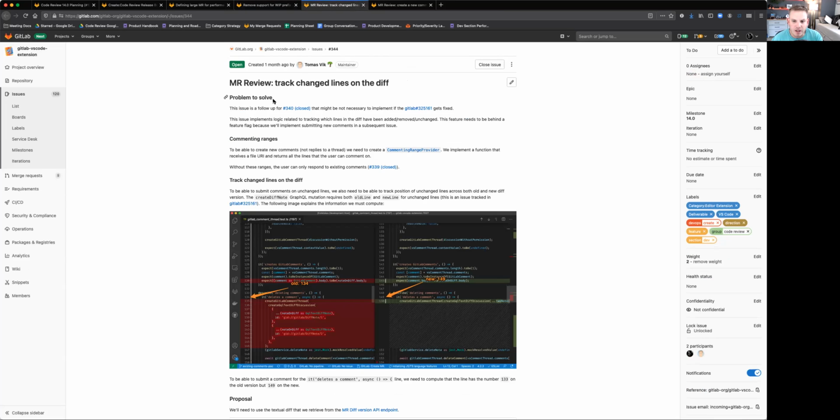The last two things I want to talk about are for the VS Code extension. Over several milestones, we've been working on creating a complete code review experience inside of VS Code, and we are finally here. Fingers crossed, everything goes well. We're looking at two issues to get this across the line. One of these is tracking changes of the lines in the diff inside of VS Code. This allows us to keep track of the positions we need in order to make comments on the merge request. So this is the final prep issue.